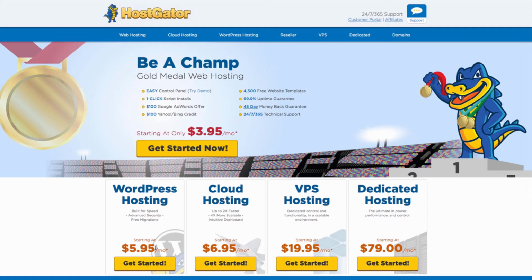The disadvantage is that you can't handle as much data. Also, because you're sharing that hosting server, if someone's website gets a lot of traffic, it can also affect your website. Those are some of the disadvantages of shared hosting. Shared hosting, however, is a really good solution when you first get started.